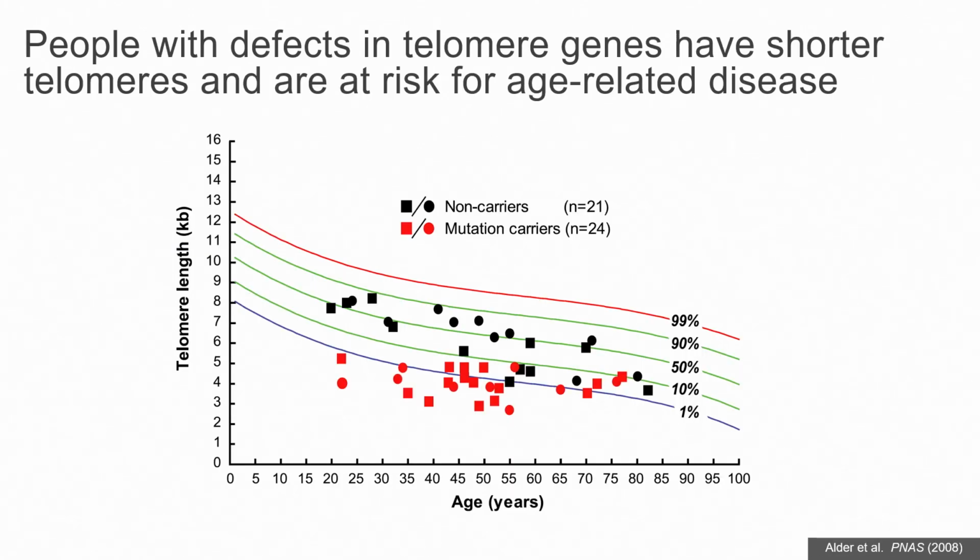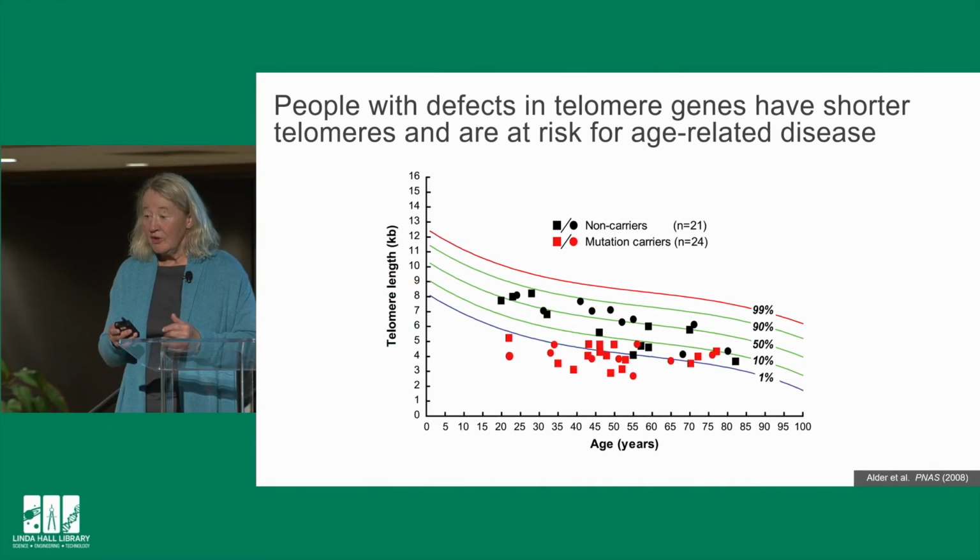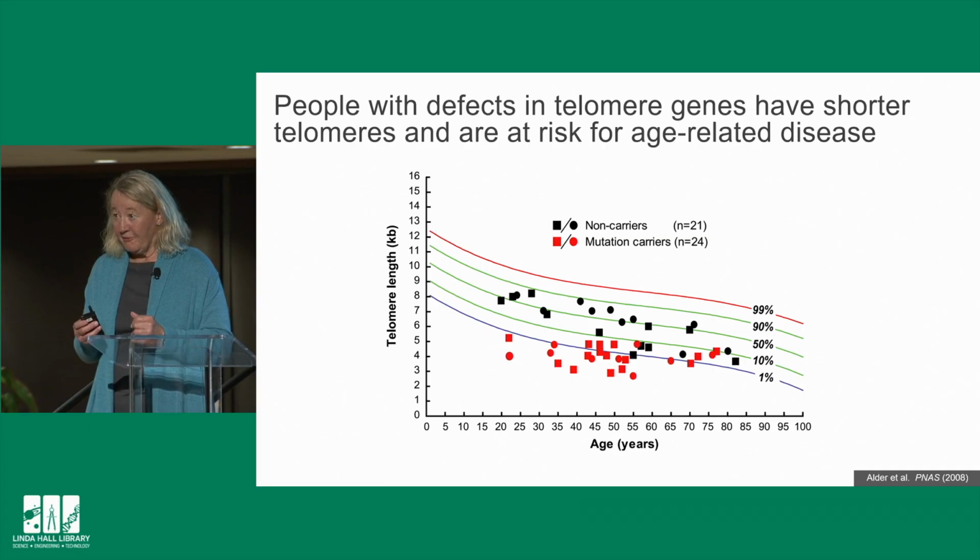So here's data from Mary's paper. Here are those normal distributions. And in some of those families that she's been studying, the individuals that don't have mutations, non-carriers, are clustered in black here around the 50th percentile, which you would expect. However, the individuals that have mutations fall below this percentile. So you can now determine whether or not somebody is at risk for one of these age-related degenerative diseases using this clinical assay of flow FISH.